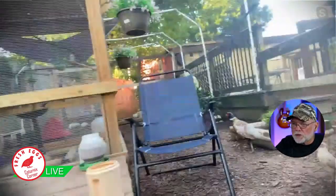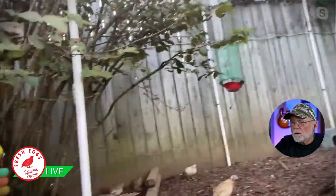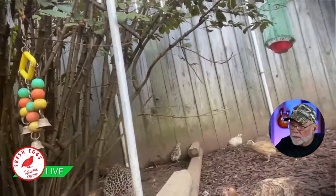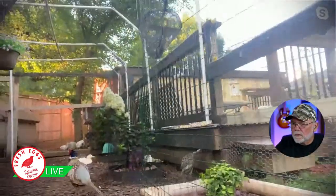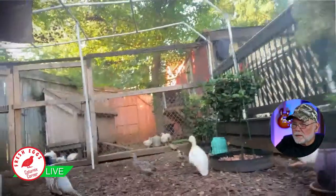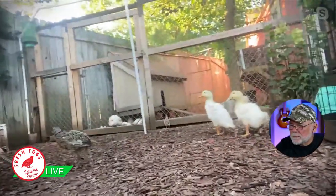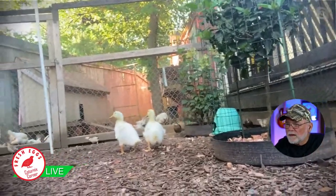Is that bird over by the turkey? Is that your female pheasant? By the turkey, yes, she is. That's my female that I hatched the 2 chicks from, and then my male is running away from me here, and that's his little male there, and my 2 ducks. Okay.